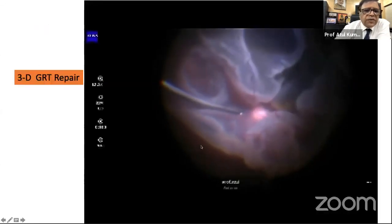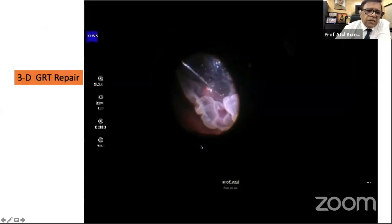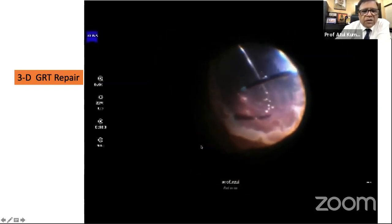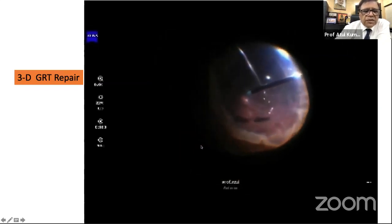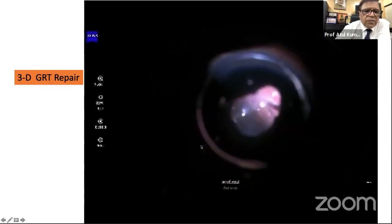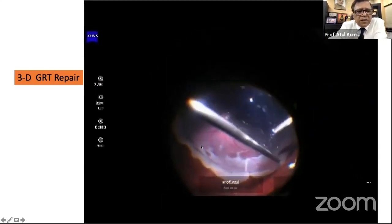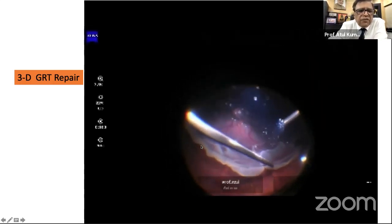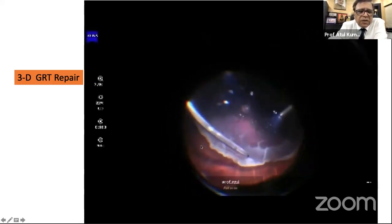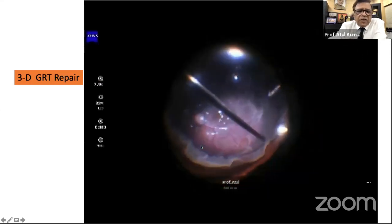This is one last video I'm trying to show you, which was done a few weeks back. This was a giant tear, an inferior giant tear with a temporal tear and some degree of PVR with fixed folds. Here you can see the amount of magnification and clarity you get with the wide angle viewing system with the Ingenuity, which is amazing. The periphery I can see so well. It's not that only the center is visualized, as many authors talk about; the periphery is beautifully visualized.